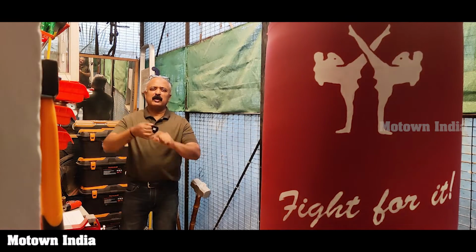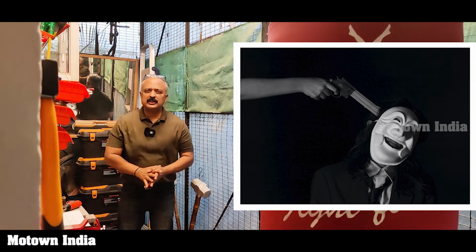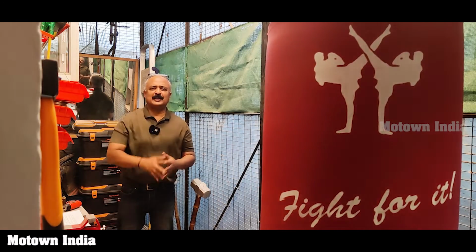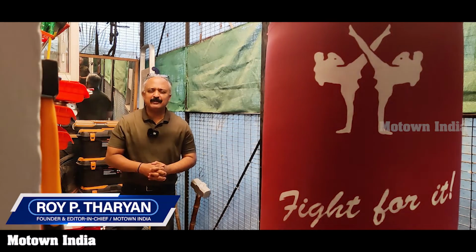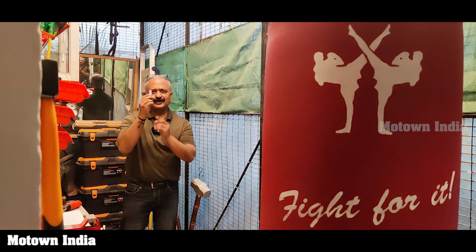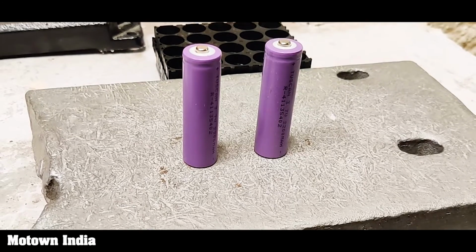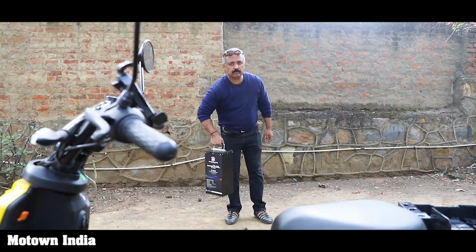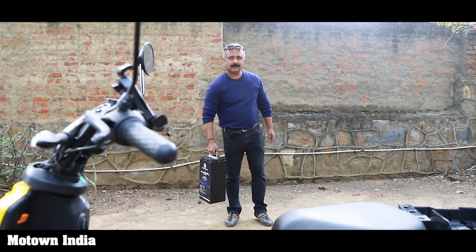In old Hindi pictures, there was always a villain. Whether it was Ajit or Ranjit or Shetty or Amrish Puri, the list was endless. In today's world, there's a teeny-weeny villain. He fits in a pocket. This is the lithium-ion battery. Batteries of this size get into a huge battery pack, and this powers a modern-day electric two-wheeler.